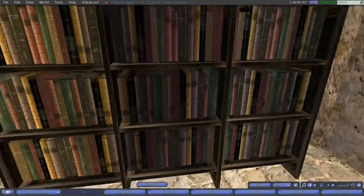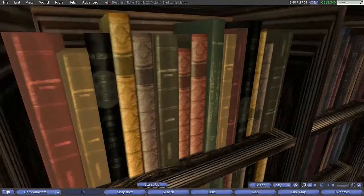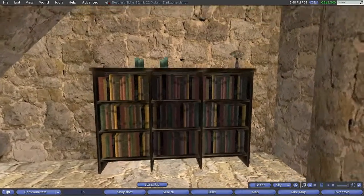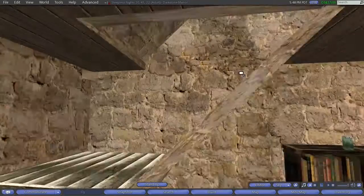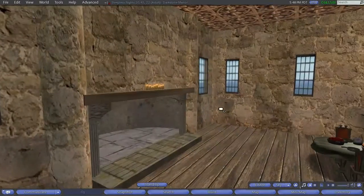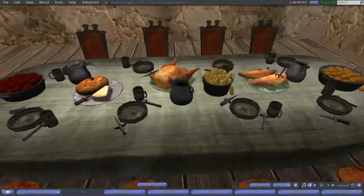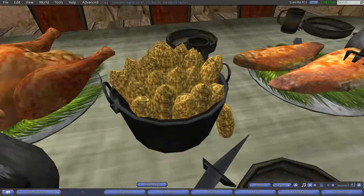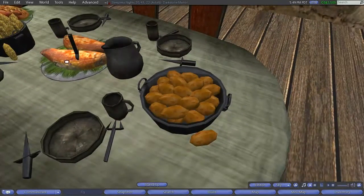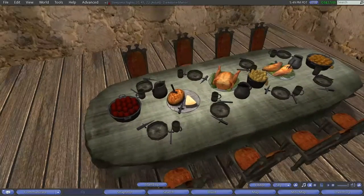Nice library. Most of the times someone builds a library, they're just textures, like a flat texture. This is a lot nicer than average. Although I guess I can stop saying that since I've already said it about 50 times. Oh, this is cool. Fully set dining table. Corn on the cob. Potatoes. I know those look like yams, maybe. Kind of fish. Bread, cheese, apples.